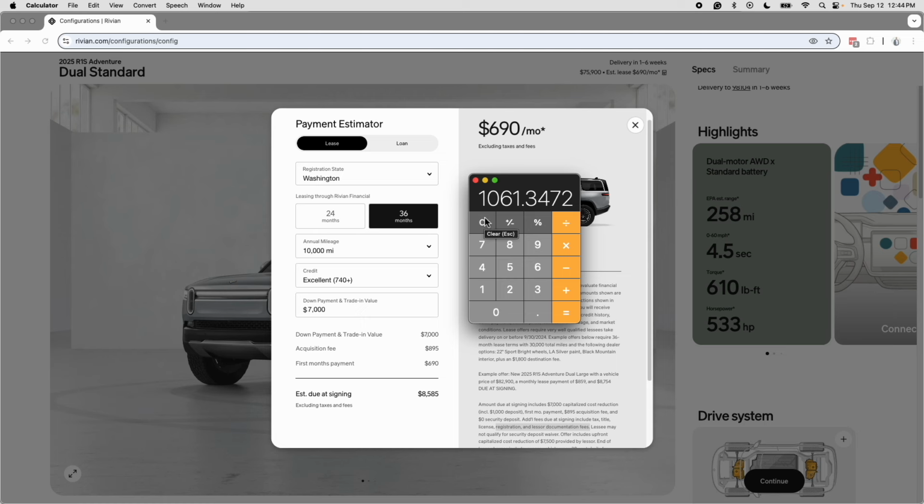of $1,061. And when I say effective monthly payment, this means that this would be my monthly payment assuming I don't pay anything at the time of signing, and this includes my registration fees, dealer fees, documentation fees, all taxes that I owe and rebates, and including sales tax on the payment.